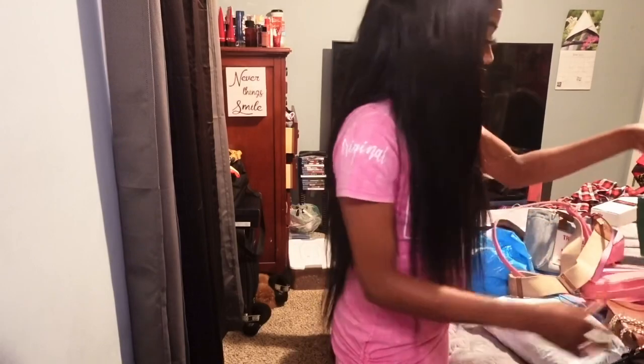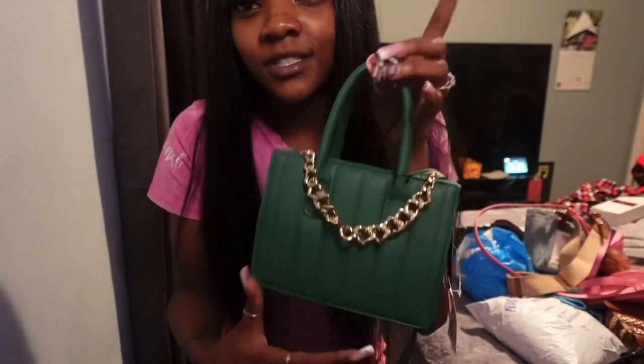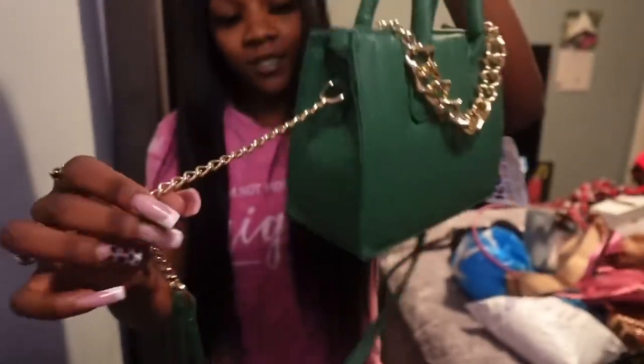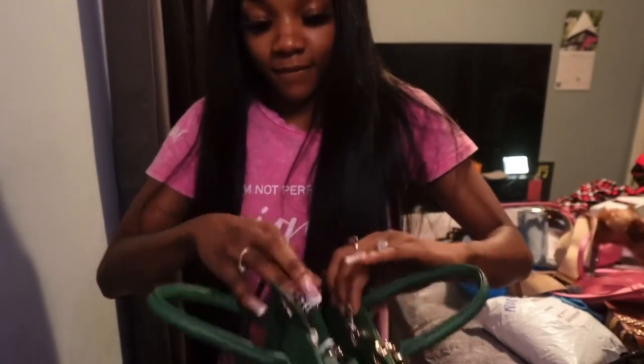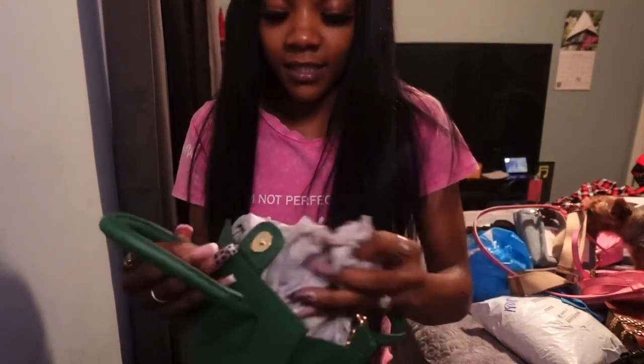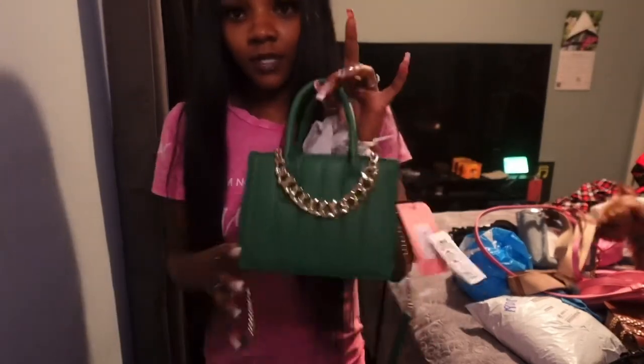I'm going to start out with accessories first just because I feel like it's easier. Okay. So, this purse, I got this purse from Ross. It was $15. I just got this little chain. Got like a little strap with a little chain on the side. Actually, and then this is the inside of the purse. Cute. I gotta find something to wear with it, but it's really cute.